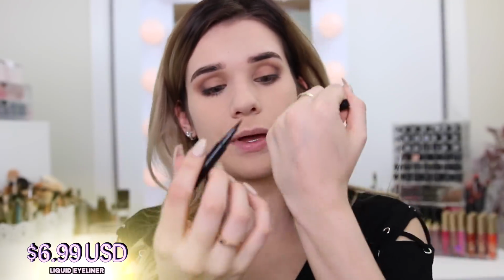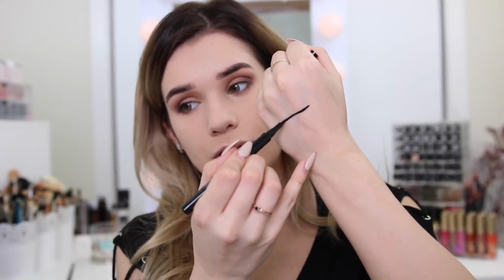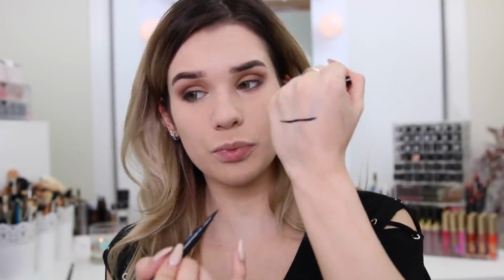Next up is liquid liner, and it just looks like a regular felt tip eyeliner pen. This is what it swatches like on the hand. It's super jet black. Okay, wow. So far I'm liking it. It glides really nicely. It's really jet black. Don't have to apply too many layers, but let's finish the cat eye.